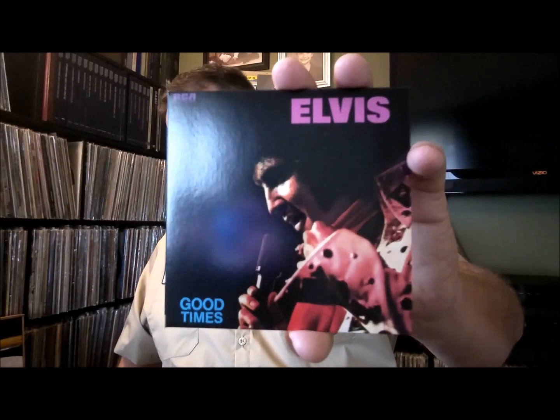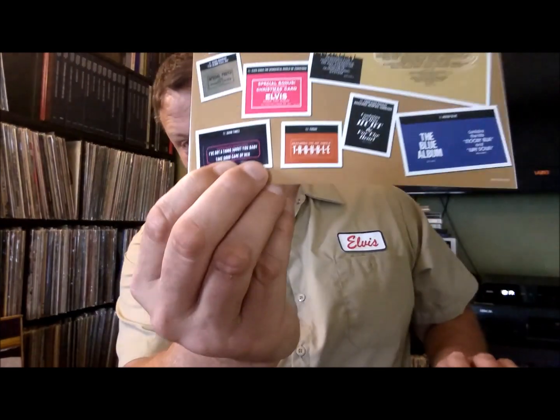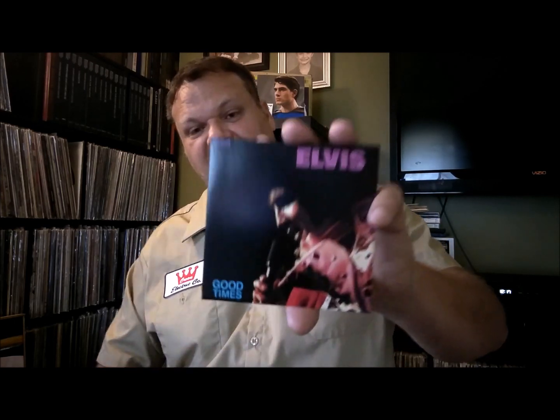And you've got Good Times. This would have been the hype sticker for that. There's also another hype sticker for the song My Boy, which was not part of this set. If you just saw one of my last videos, though, I did find a copy of this in the shrink with both hype stickers on it.